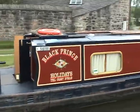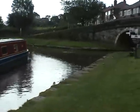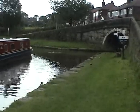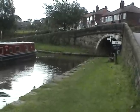Now we are trying to negotiate around this bend. This is Marple Junction, and we are junctioning onto the Macclesfield Canal? I don't know, some other canal. We'll see how Alan maneuvers this.